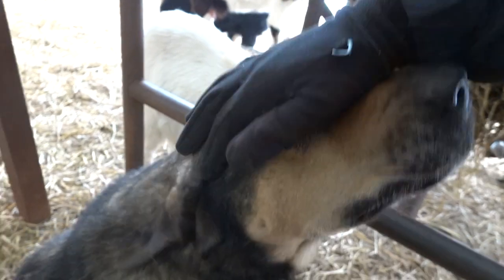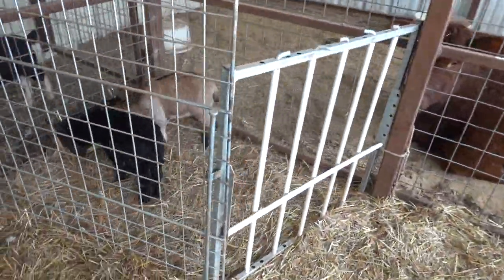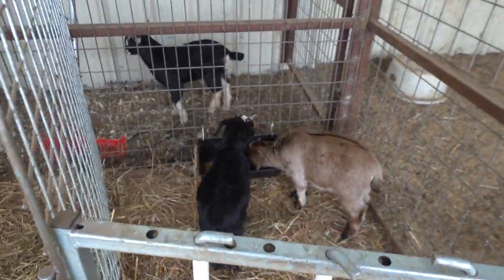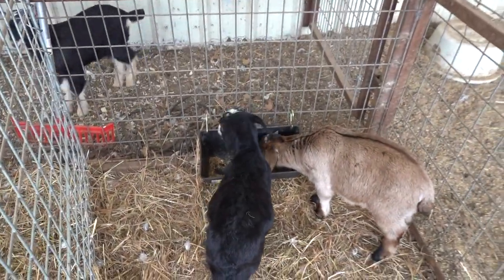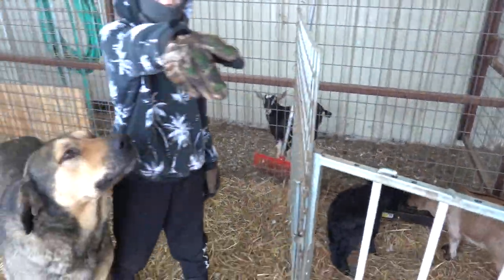What's up, Bear? Baby goats are all doing good. They've found the creep feeder I set up for them, so they're getting a little bit of grain, which helps keep them warm. That one's got to figure out how to get back in here. Look at their ears.